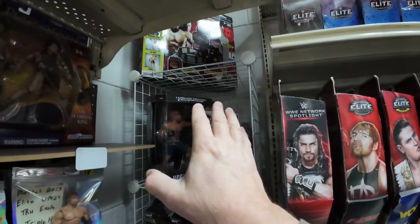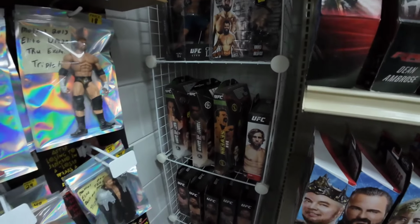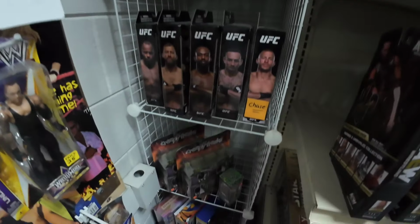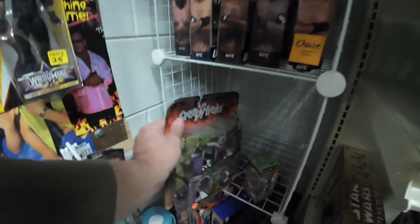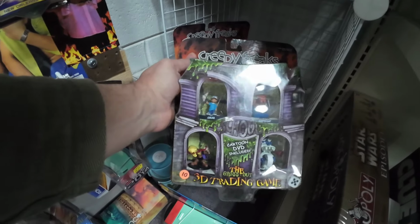So tucked in this corner is the UFC fighter figures right here. Right amongst the WWE figures. Yeah, all along here. The UFC fighters. Those creepy freaks. Let me see what that is. Those are neat right there. $10 for some creepy freaks.